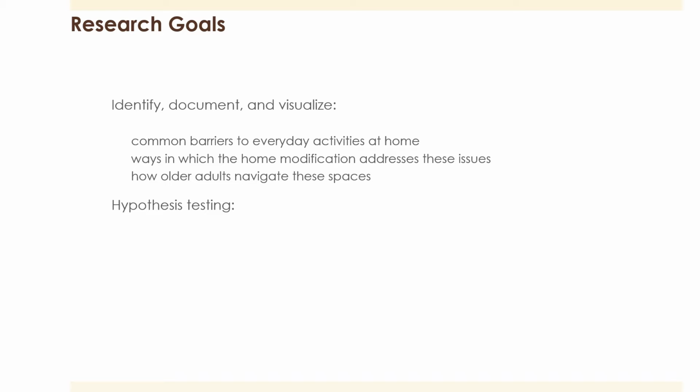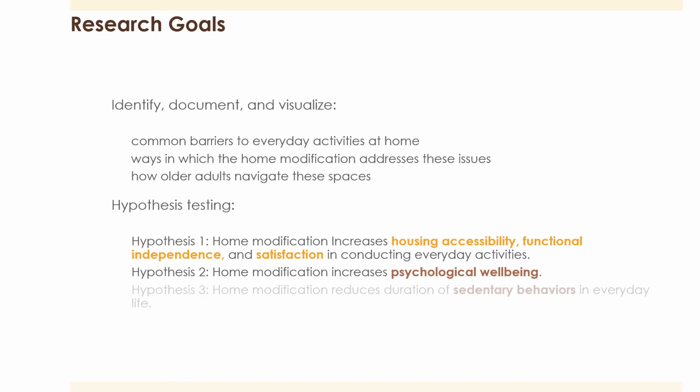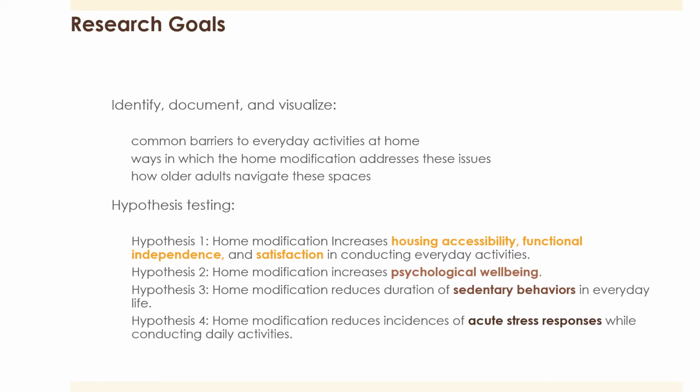Subsequently, we did hypothesis testing. Home modification increases housing accessibility, functional independence, and satisfaction. It increases psychological well-being. It reduces the duration of sedentary behavior and incidences of acute stress responses.